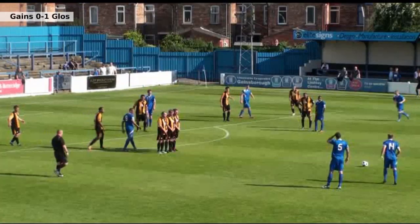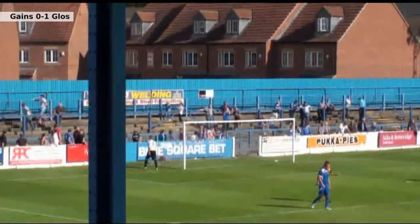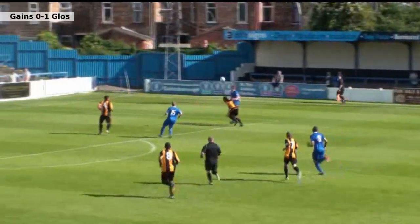And this is a good chance here for Gainsborough. It's Godden and it's over again. And it's even further over than this last one. The Gainsborough fans not happy at all. Played along by Young, flicked in towards Yates with a shot.